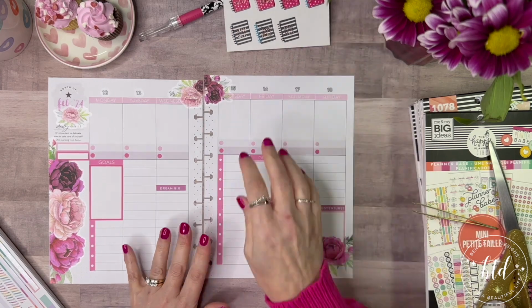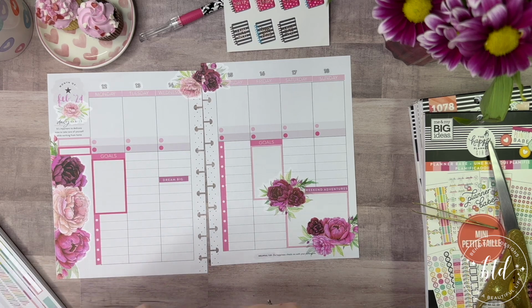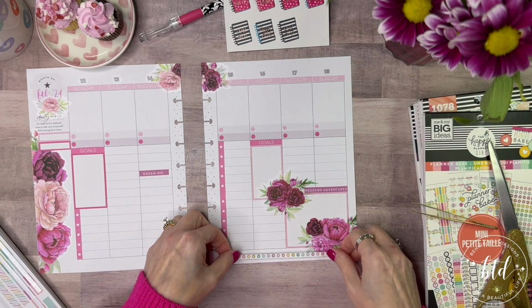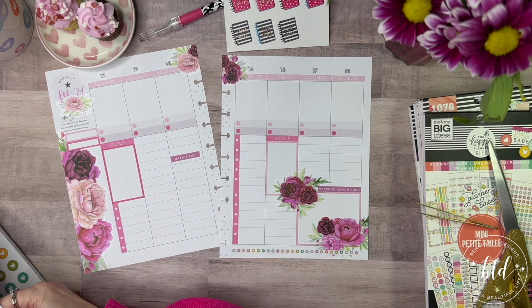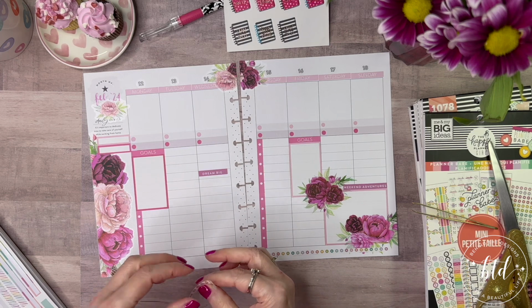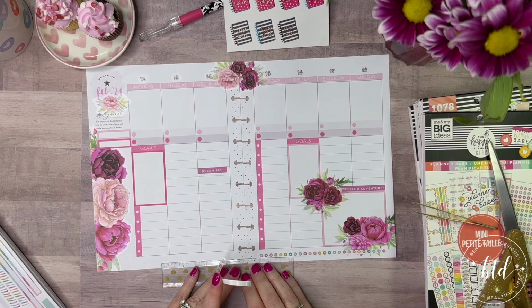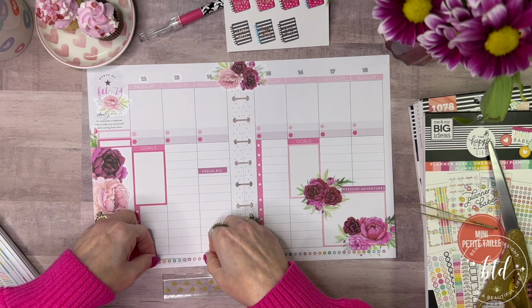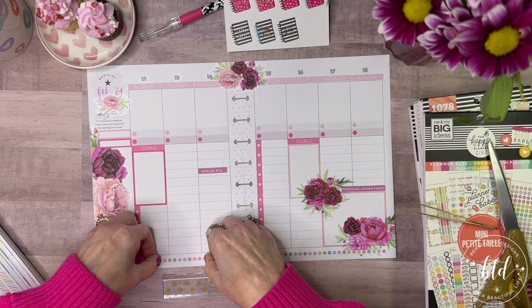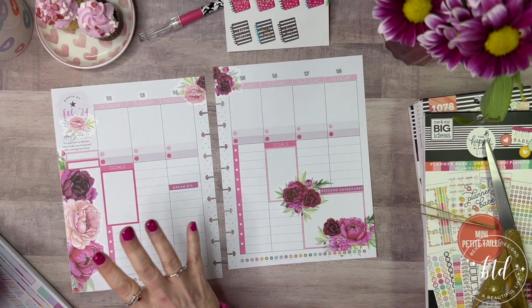All right, so what I'm going to do is put down some of these. It is a Happy Planner disc kind of day. Okay, I think that's a little better. And then over here, I only have two options for those. They're a little bit shorter, but that's okay. All I'm going to do is get these lined up, just to give me an idea of where it should go. I thought about putting the discs with it, and it just spoke to me, so that's what I'm going with.